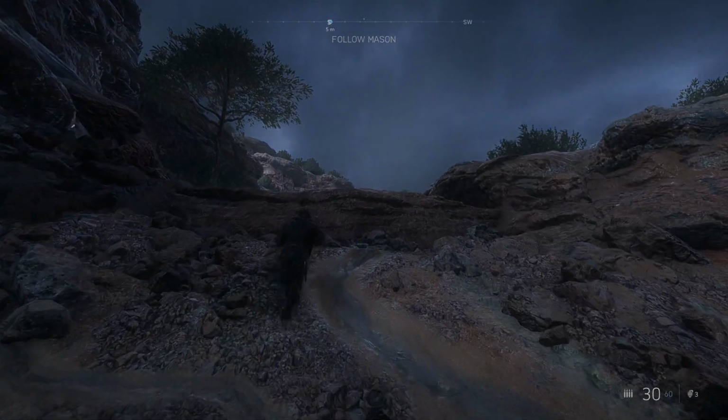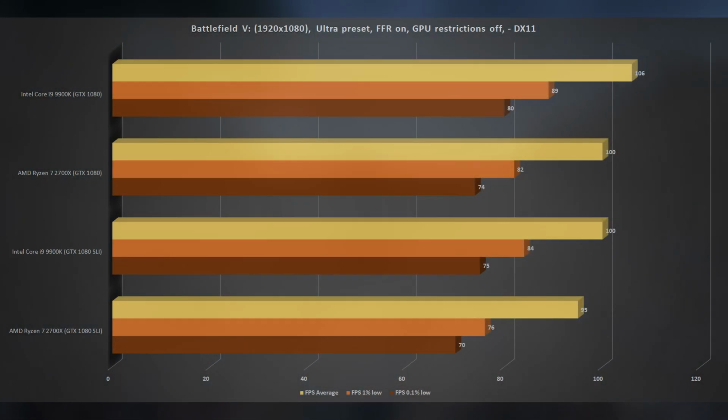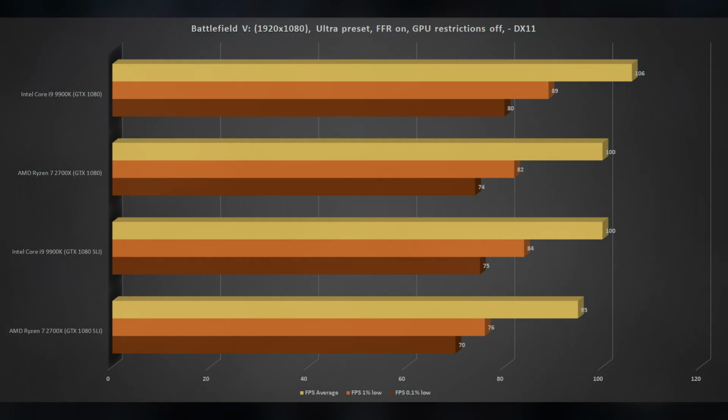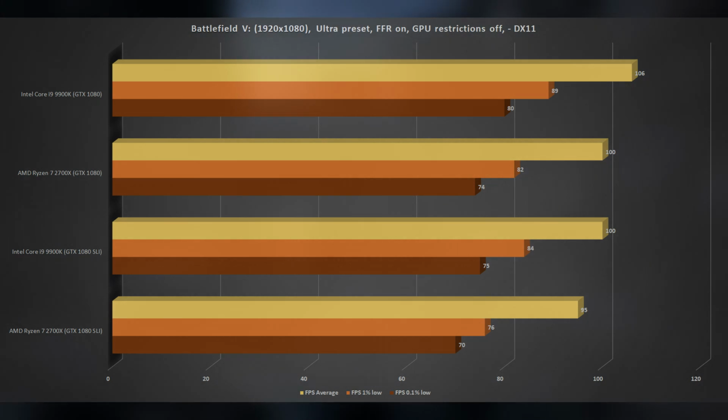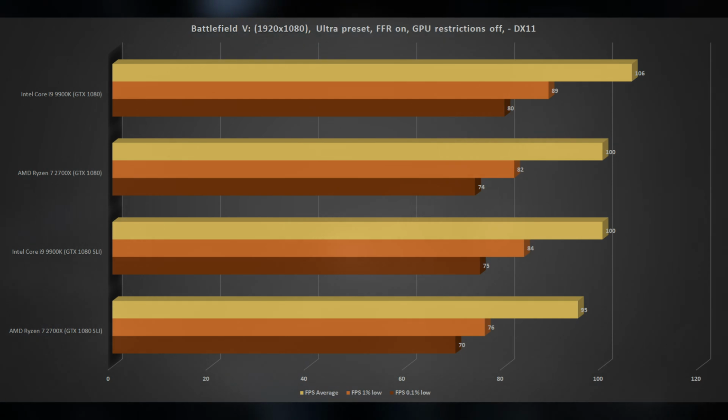Then we have Battlefield 5. This game was run on Full HD as well, of course. Note it was run on the Ultra preset, but with future frame rendering on and the GPU restrictions off. This is the DirectX 11 one we have in front of us now. And you can see it doesn't have SLI support, or so it seems.